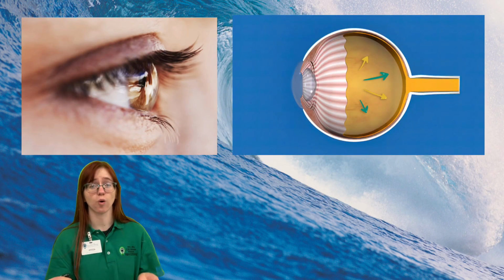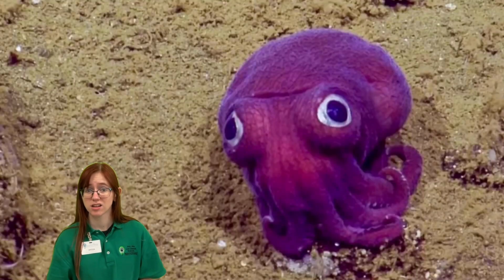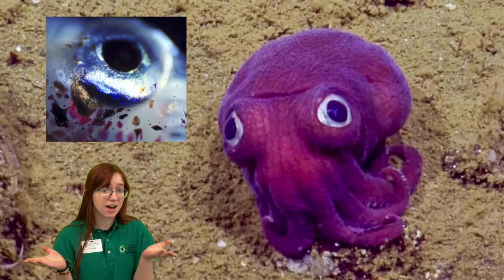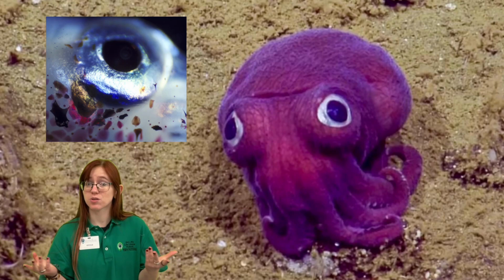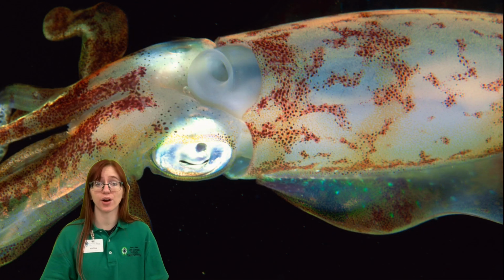Eyes like ours come with photoreceptor cells known as rods and cones that help us turn light into sight. Rods help us to see clearly, while cones help us to see color. But squid eyes don't have any cones, meaning they don't see any color. They're colorblind, which, when you think about it, makes their colorful displays even more impressive.